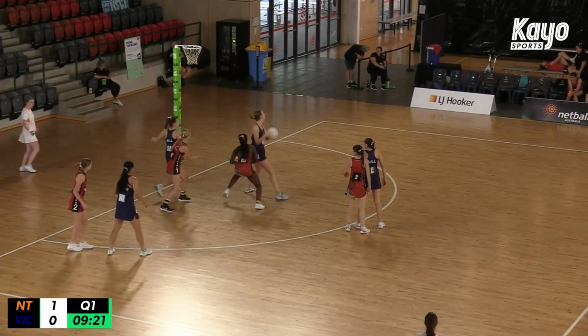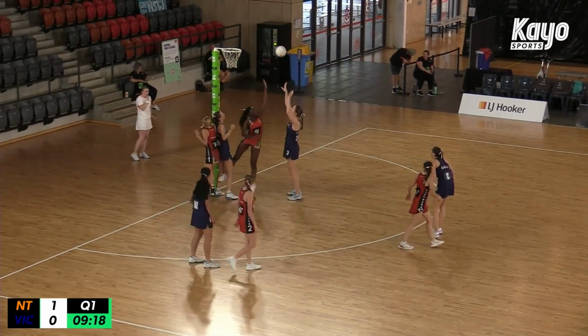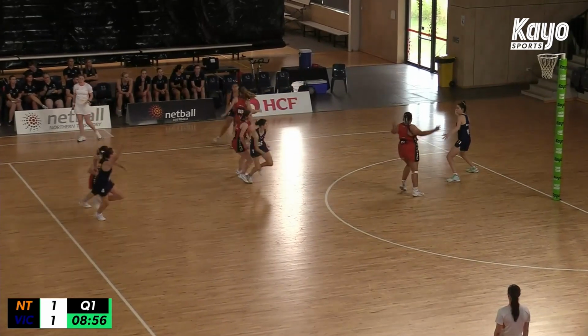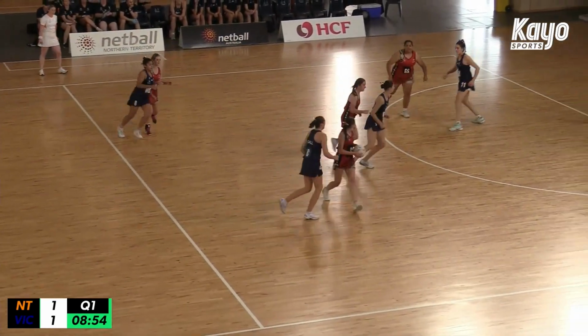She's trying to get the right entry pass. Great feed in the end. Bethune lining up and scores. She does really well. And Vicks look to move it.